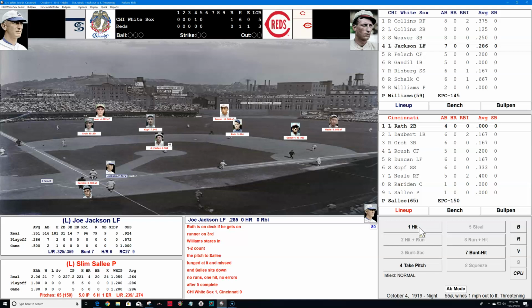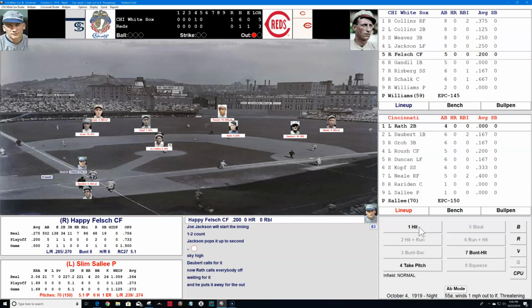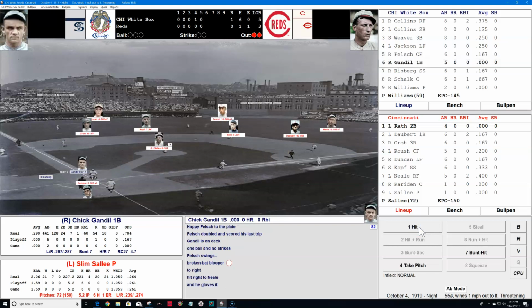Shoeless will bat. He's 1 for 2. There's the pitch to Shoeless. Shoeless pops it up to second. Maury Rath under it and gets it. 1 out. Here's Happy Felsch. He's 1 for 2. He's got a double. He also scored the only run so far in this game. Here's the pitch. Felsch, broken bat blooper, and that's hit right to Neal, and he gloves it.